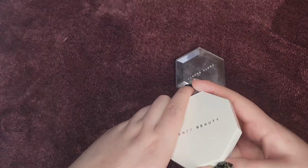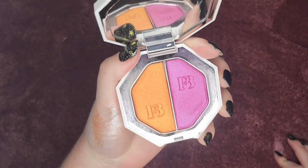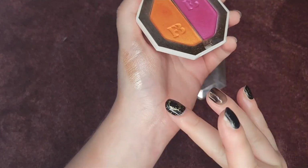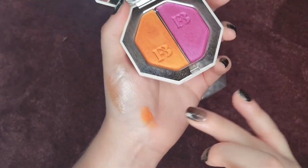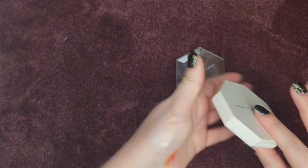Alright, this one is that duo, and I don't understand exactly how this is a highlighter. Maybe if you have incredibly dark skin. I bought this online, so I didn't try it on, and I just kind of thought it was gonna be something else.